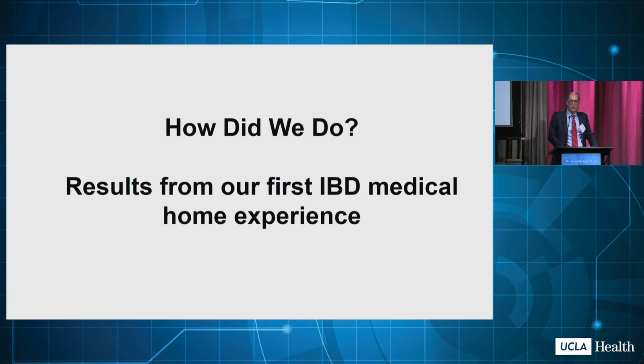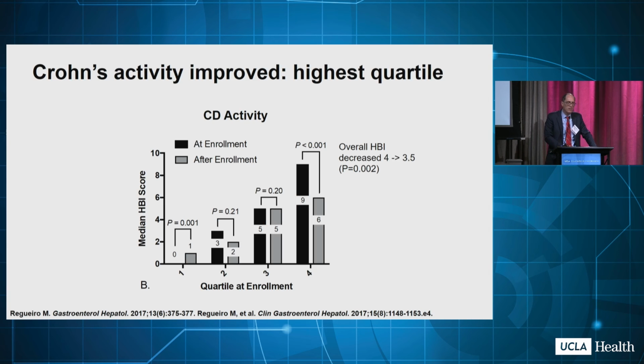So how did we do for a medical home concept? I'll just flip through these briefly. On the far right of the Crohn's disease activity index are the most active patients based on a Harvey-Bradshaw score. Far left are patients who have a low Harvey-Bradshaw score. Prior to or at enrollment in the medical home are the dark bars. After enrollment are gray. What we found was that for the highest utilizer, sickest patients, we actually changed their Crohn's disease activity index. For the patients that didn't have that many symptoms, we didn't make a difference.